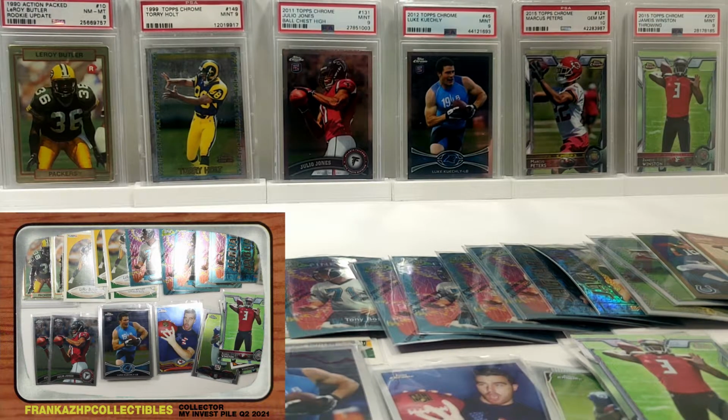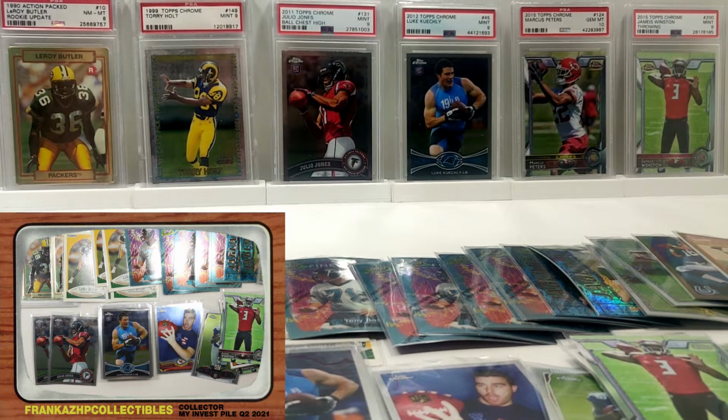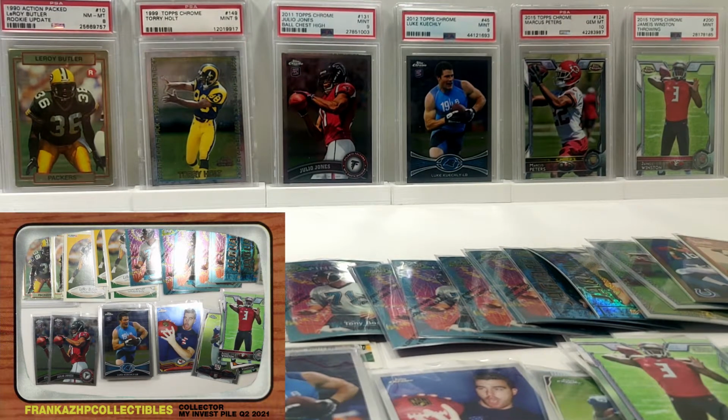I lost $10, $20. But I'm not going to be investing too much into Winston. I think he's a low risk, high reward situation, as long as you're not buying high end stuff like RPAs. If you're buying RPAs, you're an idiot. If you're buying RPAs of Winston, you got a problem.